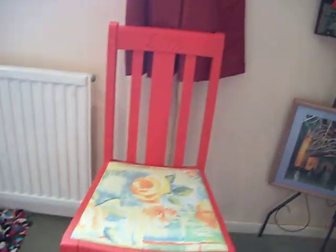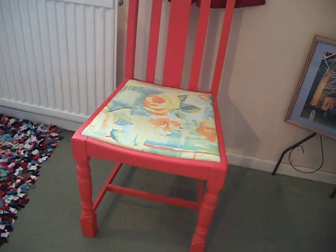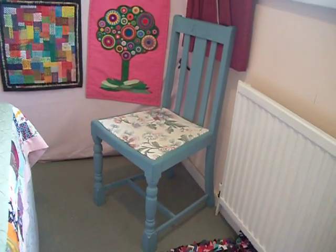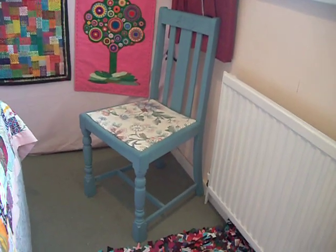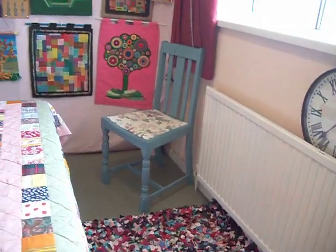So I've covered a couple of chairs. I've painted the chairs. There's the orange one, and over there is the blue one. Really old chairs. It must be about 50 years old. And I've had them all that time. So I've upcycled the chairs.